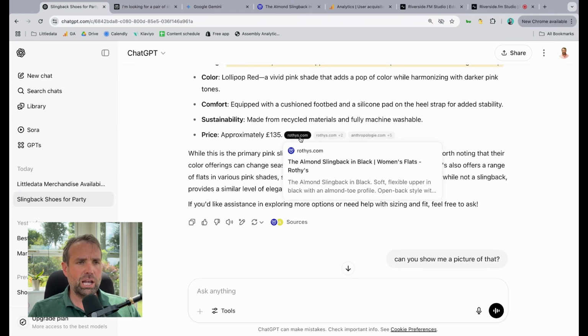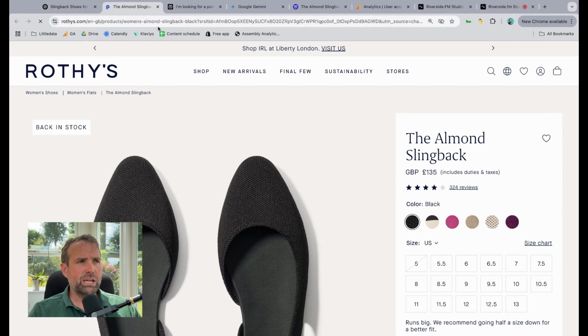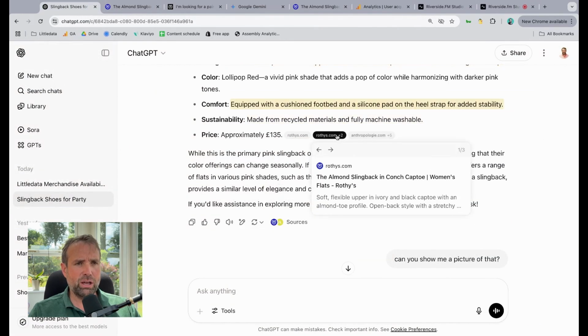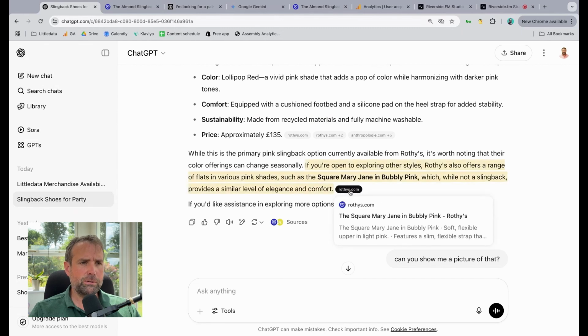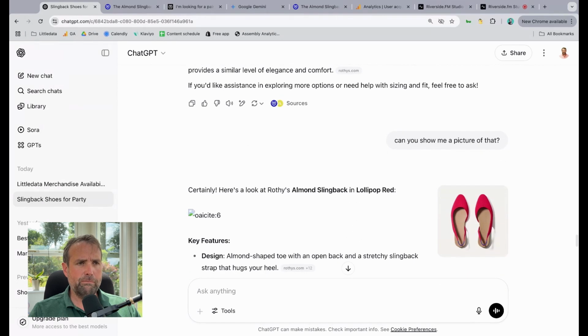So when I try and click through on this one, you'll see that it takes me to a different product that's not the right one. And in fact, interestingly here, it's taken me to a slingback in black. Previously, it just redirected me to the homepage. And in fact, the homepage is something it's got there, and also a link to Anthropologie, which stocks Rothy's shoes. So not all the links in ChatGPT are going to go to the exact product we want, as I said.